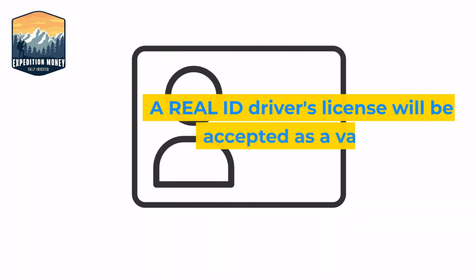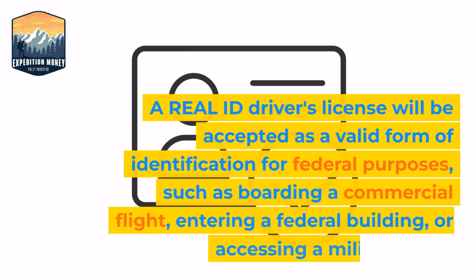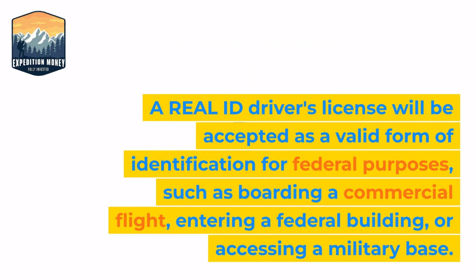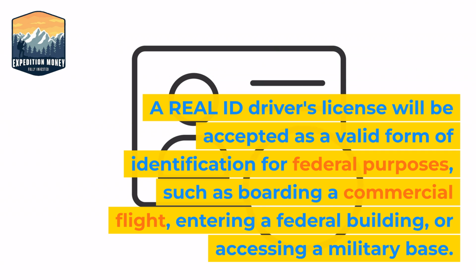A Real ID driver's license will be accepted as a valid form of identification for federal purposes, such as boarding a commercial flight, entering a federal building, or accessing a military base.